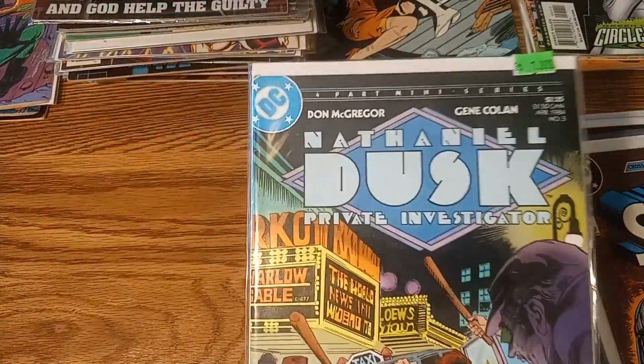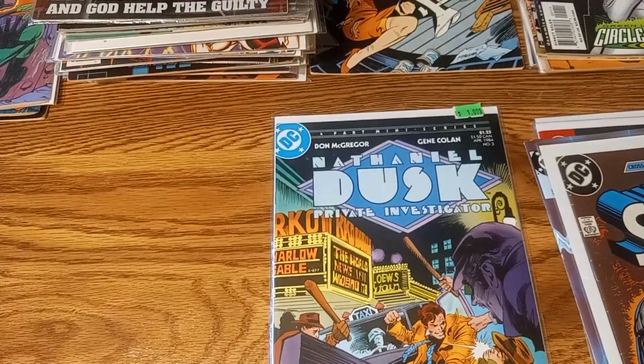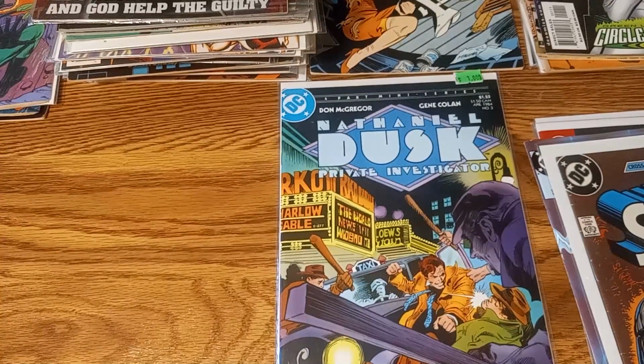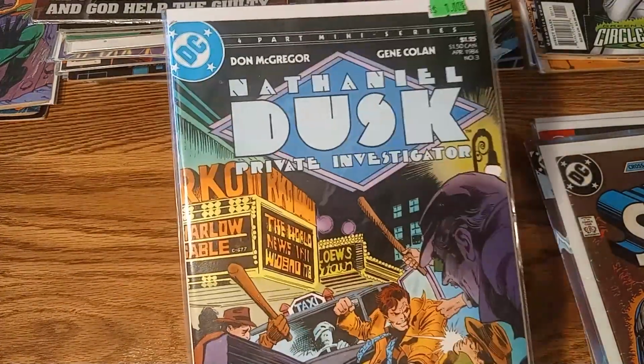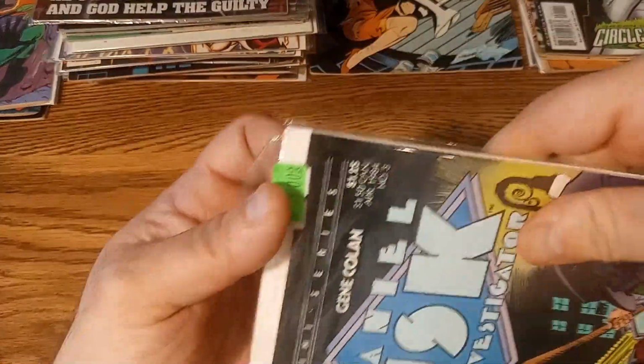Nathaniel Dusk, more Gene Colan. I think I currently have a long box and a short box in my living room of comics that I'm going to get rid of. Eventually, I'm just going to put them on eBay or something. And I think I have some Nathaniel Dusk ones in there already. I'm not particularly a fan of it. I do like Gene Colan, but for some reason, this didn't grab me. I think it's done in pencil form.